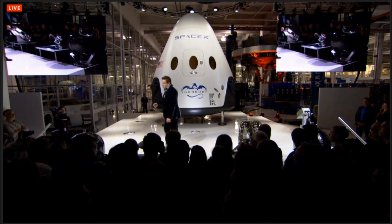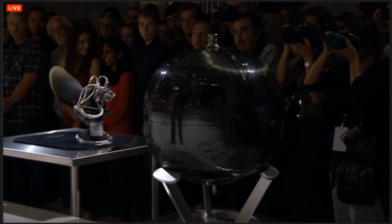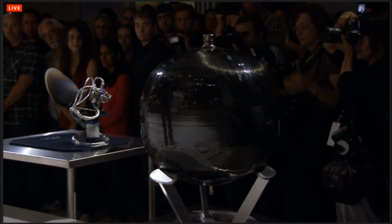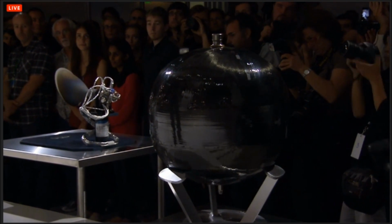So I'll point out some of the technologies here. This is a composite overwrapped titanium sphere, and this contains the ultra high pressure helium that pressurizes the propulsion tanks that feed the Super Draco engine.